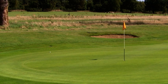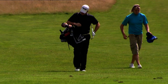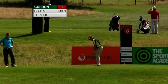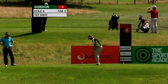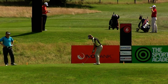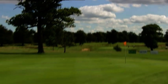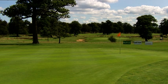There you go. Very much so. He looks on his game today. See if Gordon can put that 4 putt behind him. Again, very, very solid shot into that par 3 green.